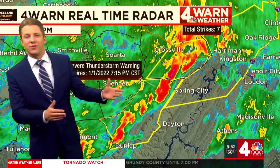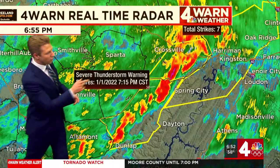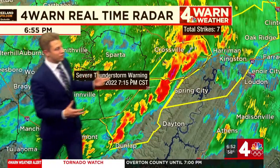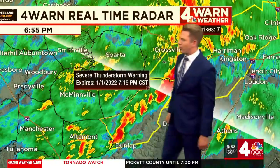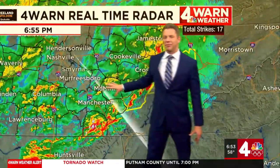That's why if you've had any plans this evening, you've got to be careful on the roads with this severe thunderstorm warning, which is set to expire at around 7:15. But areas that are off to the west right now in Smithville, Sparta, McMinnville, Auburntown, Woodbury, Bradyville, even out near Murfreesboro, the rain has really lightened up. We still will see some heavier pockets of rain through the remainder of this evening. But as far as the severe threat is concerned, it's really falling apart.